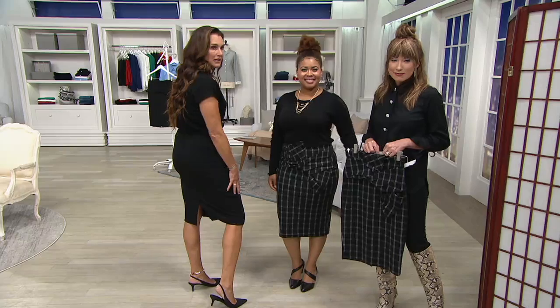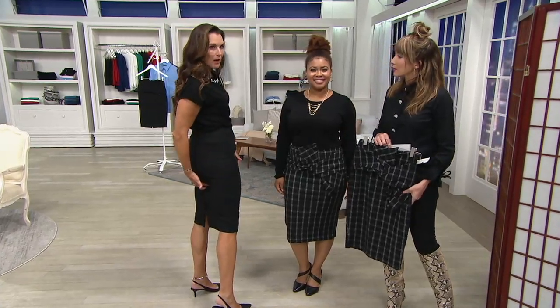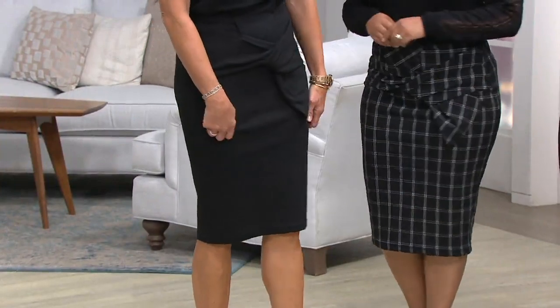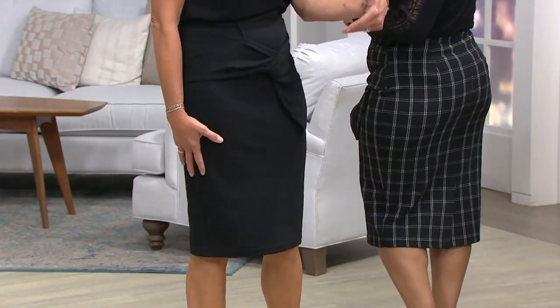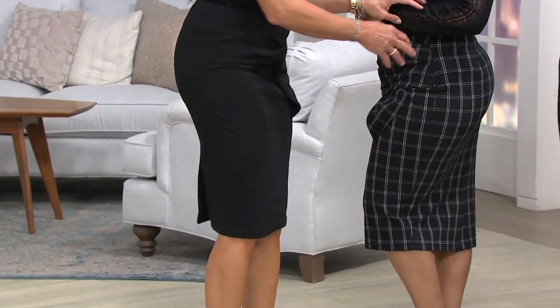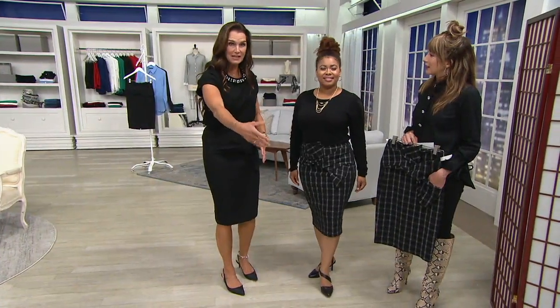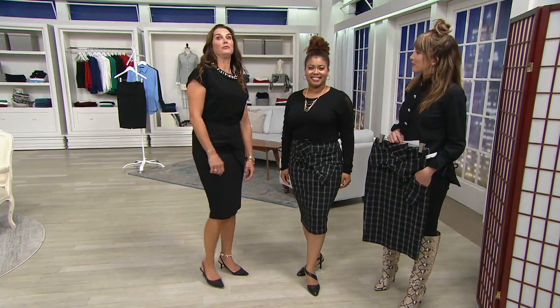I want you to feel a slit, but not feel like the slit's going all the way up here, showing the whole store, and no one's telling you. Especially when you get out of a car. My mother always used to say, when you get out of a car and a guy offers you his hand, make sure you look them right in the eye so that their eyes don't go where they shouldn't go.